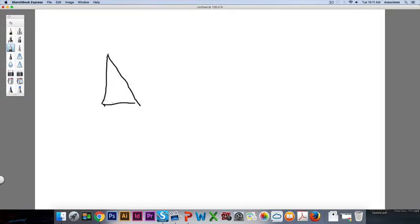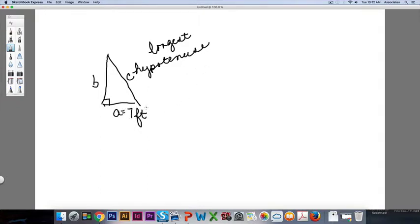All right, so if this is the right angle, this is the hypotenuse. Remember, the hypotenuse is always the longest side. And let's see what it said. It said A. A is just one of the sides, but looking at my picture, this must be A. This is B, and the hypotenuse is always C. So the value they said was A was 7 feet, and it said that C was 25 feet. And we want to find B.